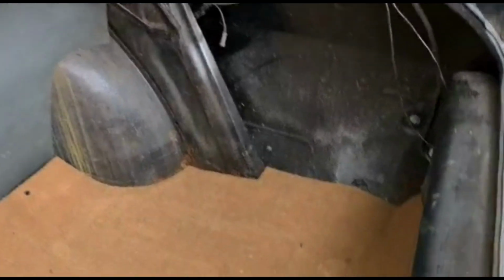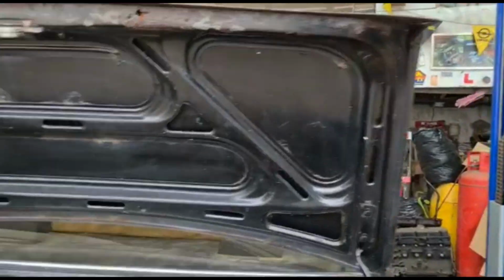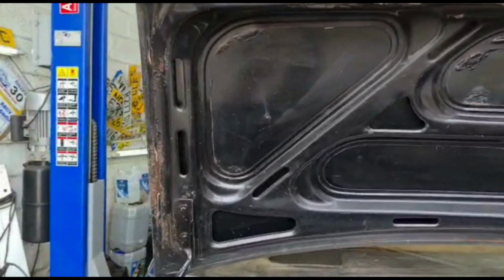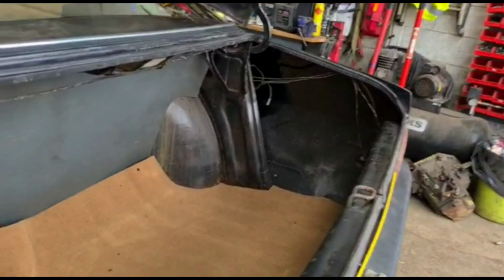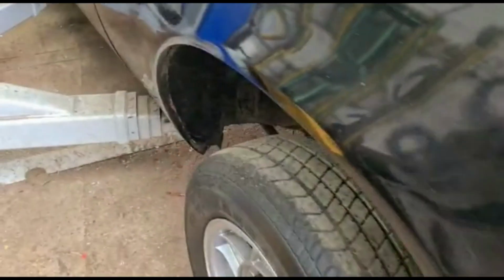Engine starting up here. Sounds really nice. It's a little tappety, but I've had a couple of Mantas and Cavalier coupes and sports hatches myself back in the past. This is why I wanted another one. Cam in head engine, can be tappety, but nothing really to worry about. There's no knocks or bangs. You can see right at the beginning of the video, there's no smoke coming out of it as he drove it on. So yeah, very nice.